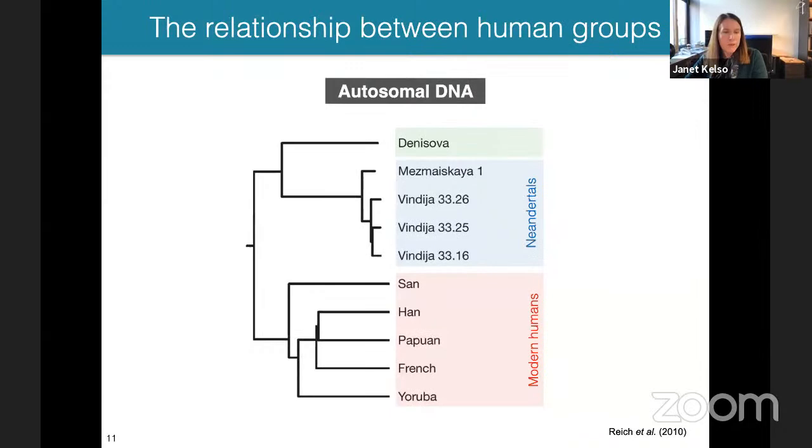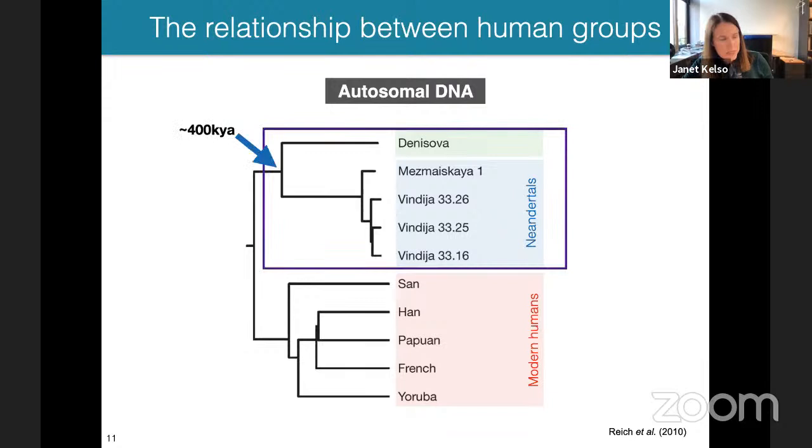So from these genome sequences, we've been able to look at the evolutionary relationships again between these human groups. They're not just using the mitochondrial genome, but now using the autosomal DNA as well. And in comparing their autosomal genomes, as I said before, we were able to get the most accurate and comprehensive view of the population relationships. And we've learned that the Denisovans and the Neanderthals are sister groups that share a common ancestor around 400,000 years ago. And they split together from modern humans around 760,000 years ago.